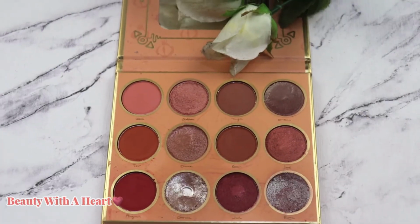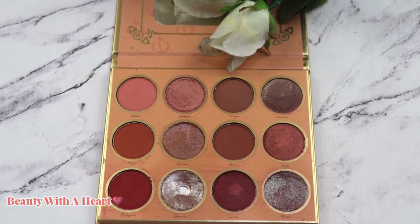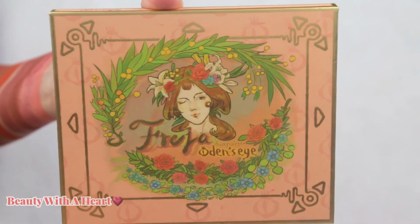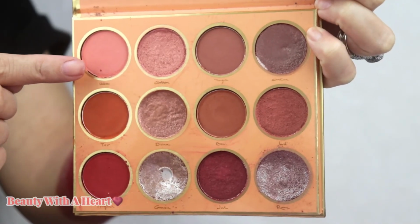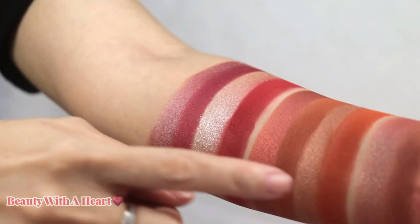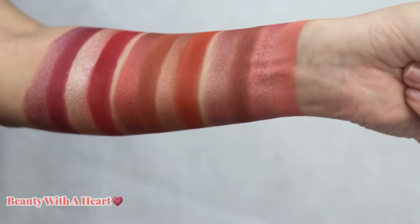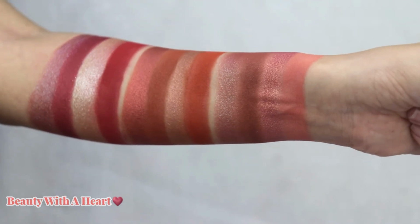And this palette will be from Odins Eye, Freya. Odins Eye is a Swedish indie brand and this is their very first eyeshadow palette. It has a very romantic color scheme, that's why I chose it. I was amazed and love their metallics with glitter formula. The metallic with glitter formula feels like Colourpop Super Shock without that bounciness. And on the eyes, it makes our eyes sparkle. Their matte is very smooth and the color is very opaque.